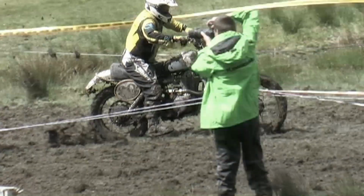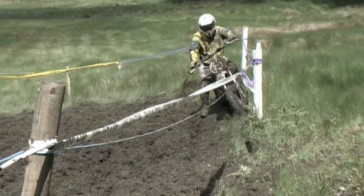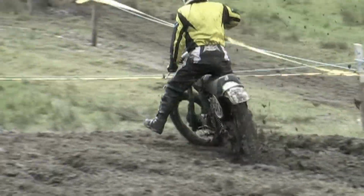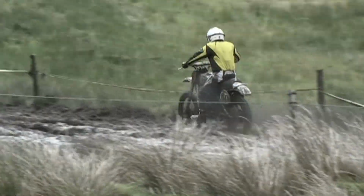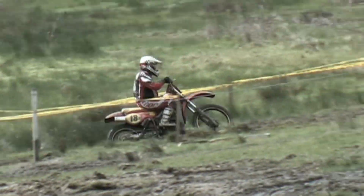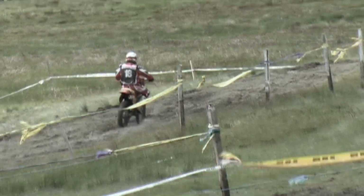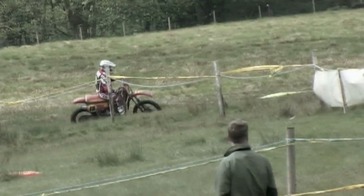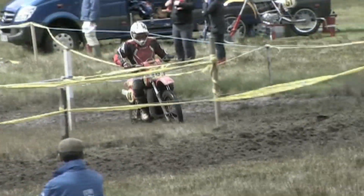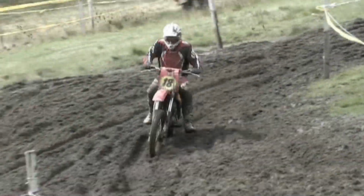Now number 60 there, that's Callum Wilson, who is riding that Husqvarna bike with the big TT 500 Yamaha motor in the frame, so a hybrid machine, but nevertheless a very nice looking bike. But it's still number 18, Jim Colligan on the Maico, who is your race leader. Jim is one of the very few riders who enjoy racing in these wet conditions. Jim always told me that the wetter it is, the better he likes it, and he looks like he's doing very well in these sticky conditions.